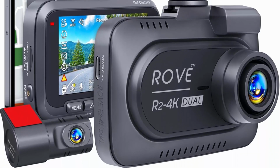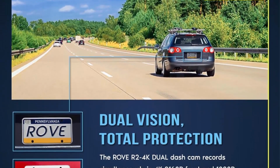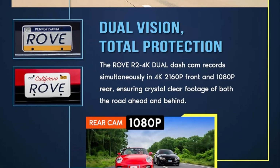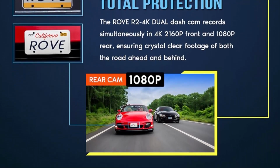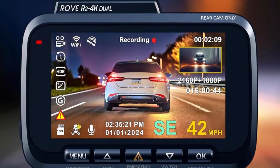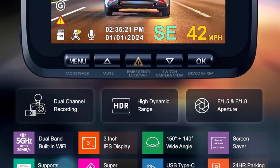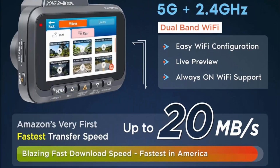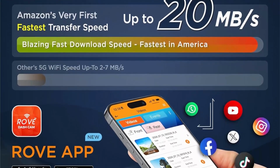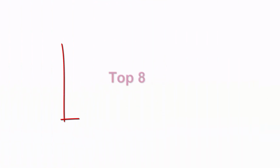4K Ultra HD plus 1080p front and rear dash camera. The Robar 2-4K dual dash cam offers dual channel recording capabilities, capturing footage simultaneously from both the front and rear cameras. The front camera records at 3840x2160p at 30 fps, while the rear camera captures 1920x1080p at 30 fps footage, ensuring clear recordings of the road ahead and behind you. With a 150 degrees ultra-wide angle for the front camera and a 140 degrees angle for the rear camera, you'll capture more of the road with this 4K dash cam.